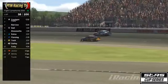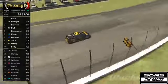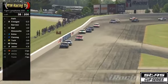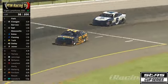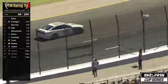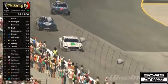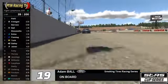Finnegan losing a lot of ground up on that high side now. Looks like Finnegan's going to lose it here. Ryan Patty will take the race lead up 21 spots. The ultimate of hard chargers tonight. He's got the spot up and running him in. Now Adam Ball will try to go to work here and try to get up to Barrasso, while Justin Bissonette is right behind him here, eyeing his target.